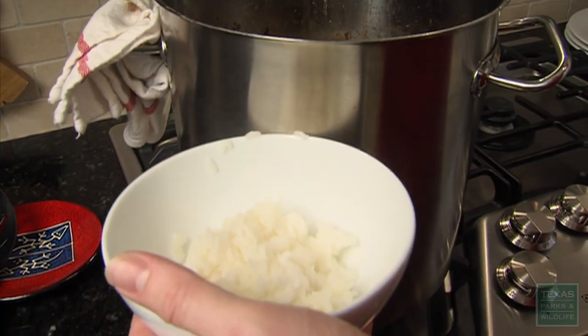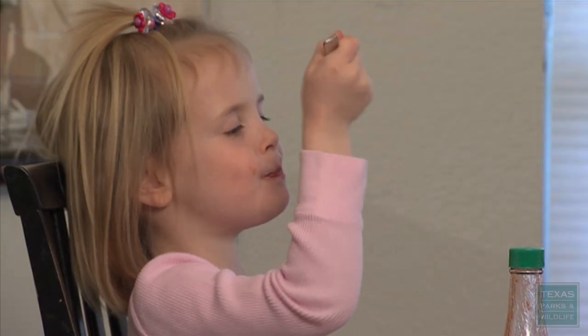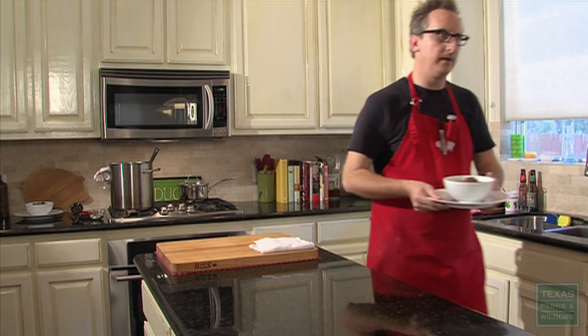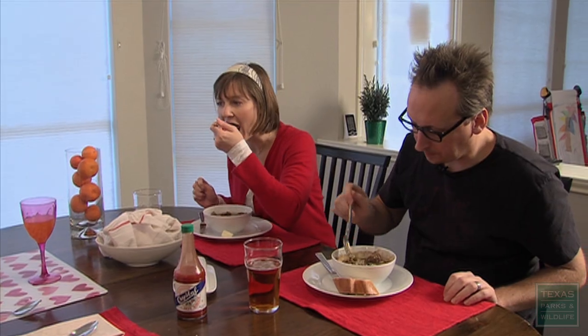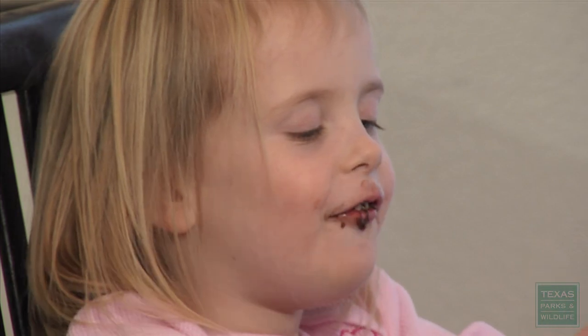Okay. Let's eat. Being able to go and do a hunt and come back and be able to share it with other people, I think that seems to be a nice trend that people are trying to get back to. Good duck in there. That tastes nice. Daddy, I like your gumbo. Thank you, Maggie.